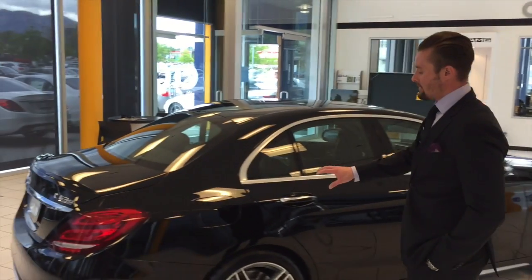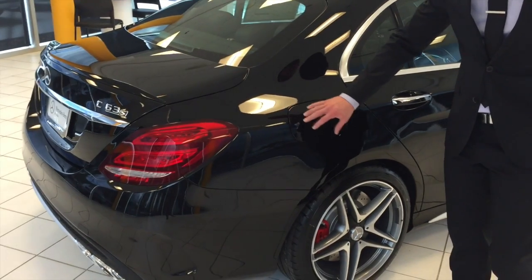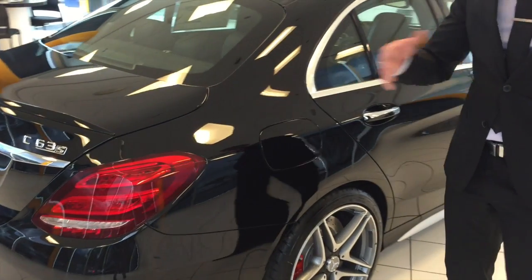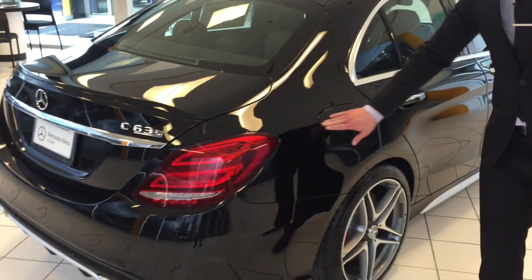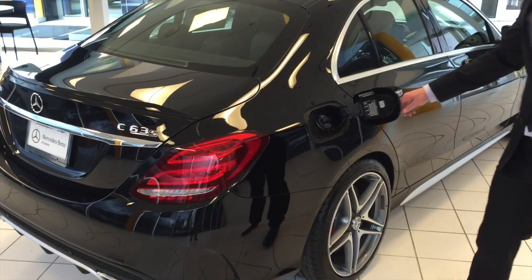Fuel door is always going to be on the passenger side for some of the higher end cars. It is a safety concern. If you should run out of fuel, you'll be standing on the shoulder of the road. So just a simple press on the back, and this will pop open, and then you can insert your fuel.